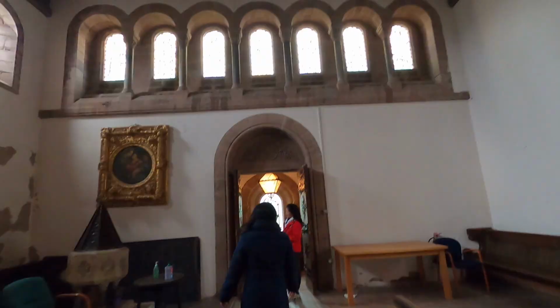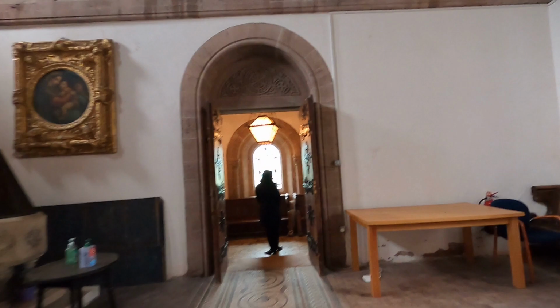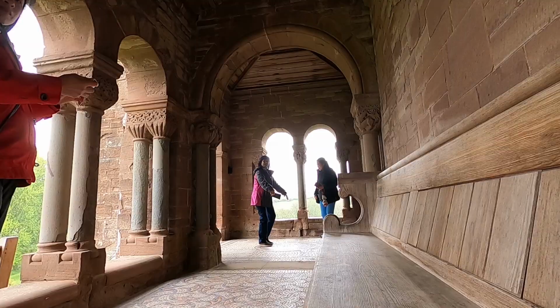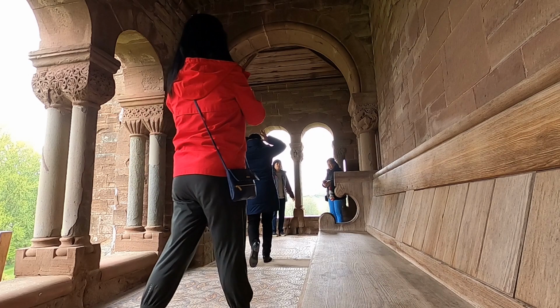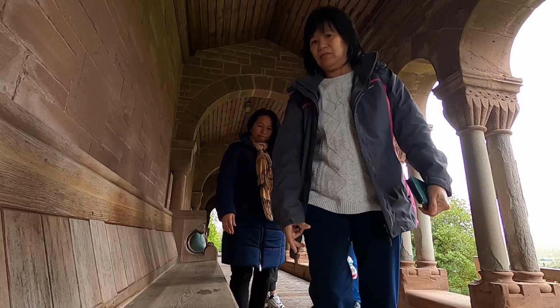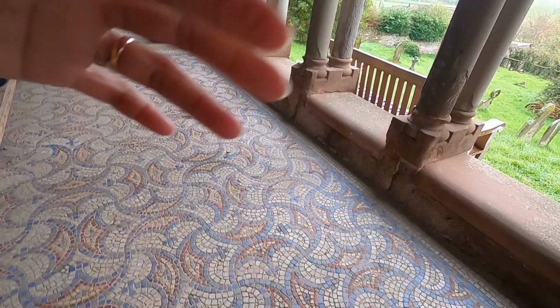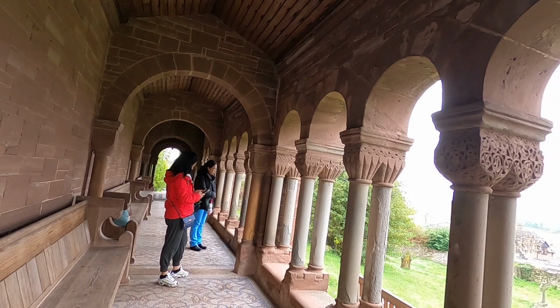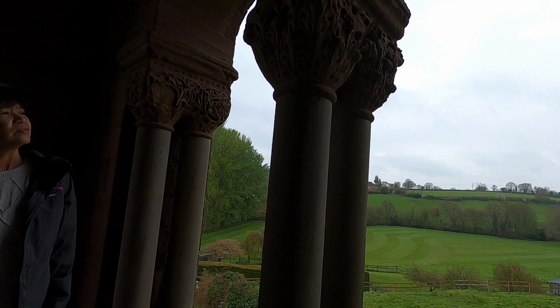Yeah, that way. Floor is made of mosaic. Very nice. It's good for a 180 years old church, isn't it? And it's built here on top of a hill. Very nice. Look at this.